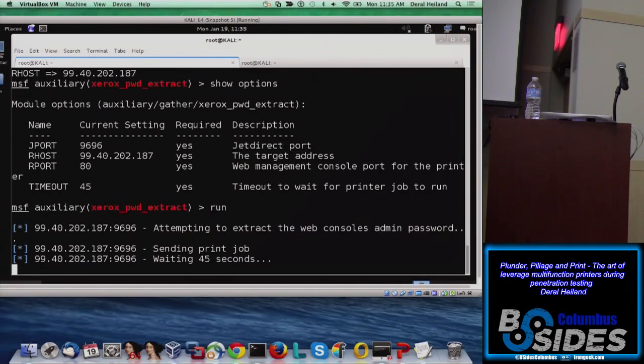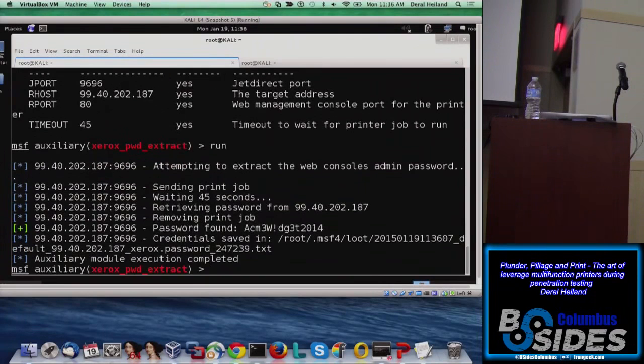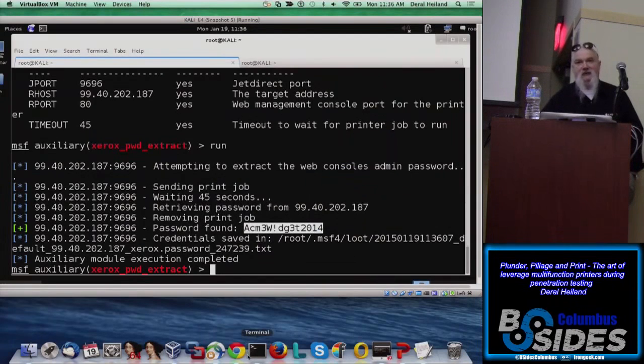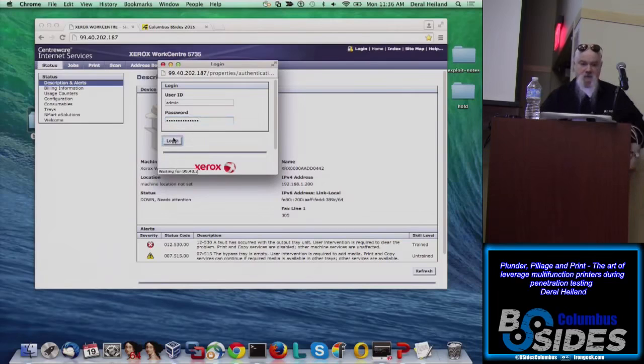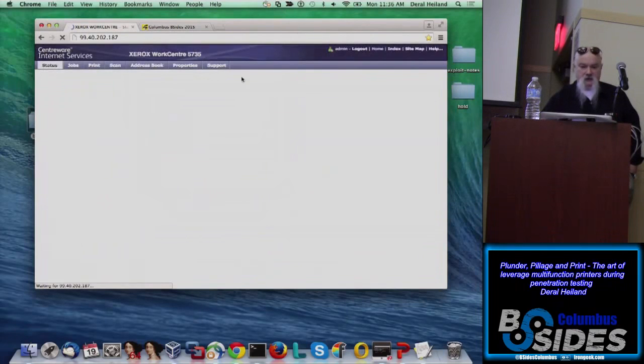But it waits 45 seconds, and then it queries for that file. And of course, if that file's not there, it fails. But if it queries the file and the file's there, then it runs another module that cleans it all up. And as you can see, we have the password. At least somebody applauded. So now we can go admin. And now we're logged onto the device.